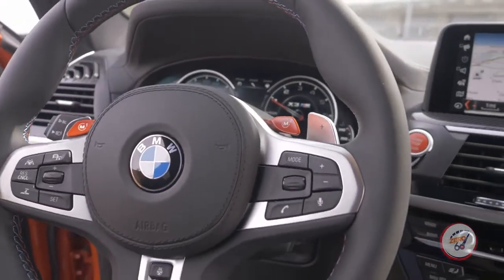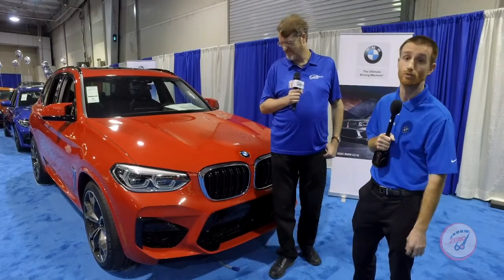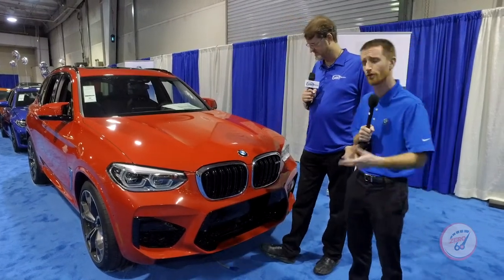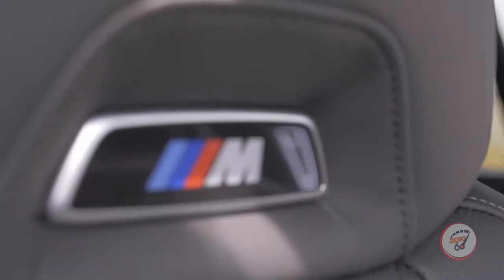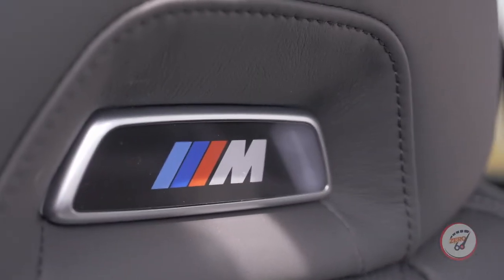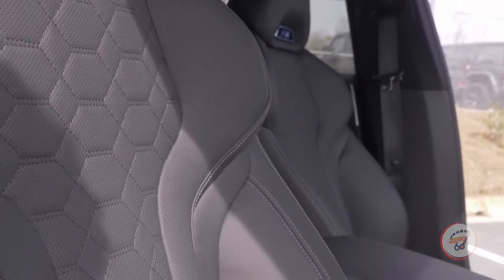So, as we mentioned earlier, this is a new paint color. It's called Toronto Red Metallic. There are a few other available colors that are new as well. And then if we go around into the inside, there is the new M Sport seat, which is specific to the X3 and only this X3. So very nice, comfy seat, holds you in place.